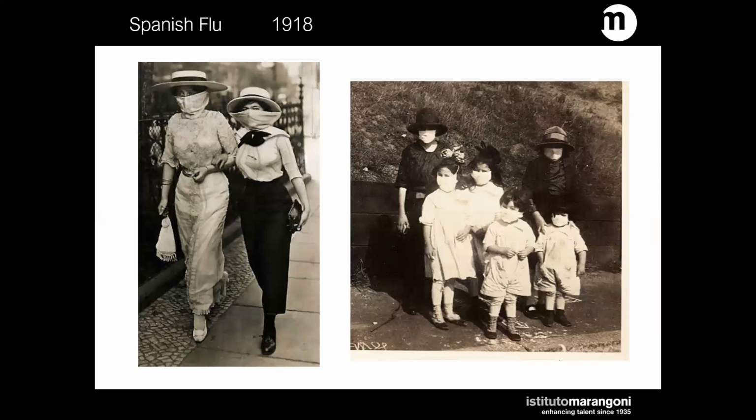And of course, we all have heard of the Spanish flu. We associate the year 1918 to the Spanish flu, but I'll talk about that a little bit later. What we know is that, first of all, it infected 500 million people, and it killed possibly up to 100 million people. So that would be the deadliest pandemic in human history.